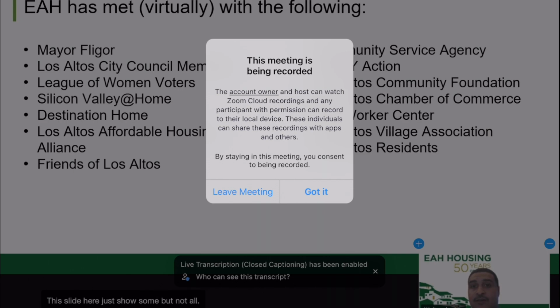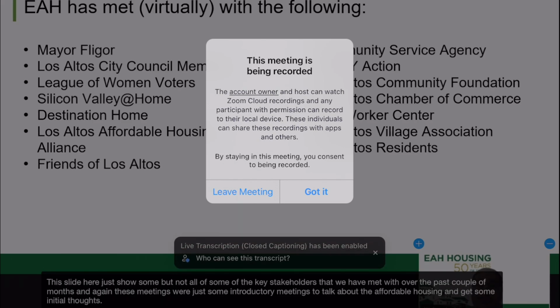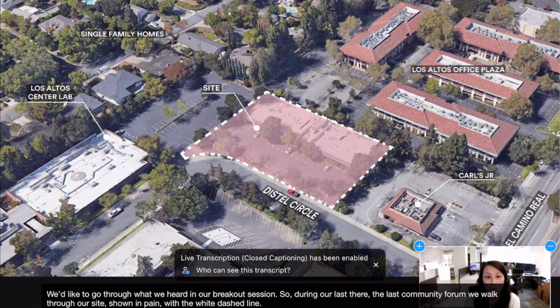Some, but not all, of the key stakeholders that we have met with over the past couple of months. And again, these meetings were just some introductory meetings to talk about the affordable housing and get some initial thoughts. At the last community forum, we walked through our site, shown in pink with the white dashed line, and our building mapping.